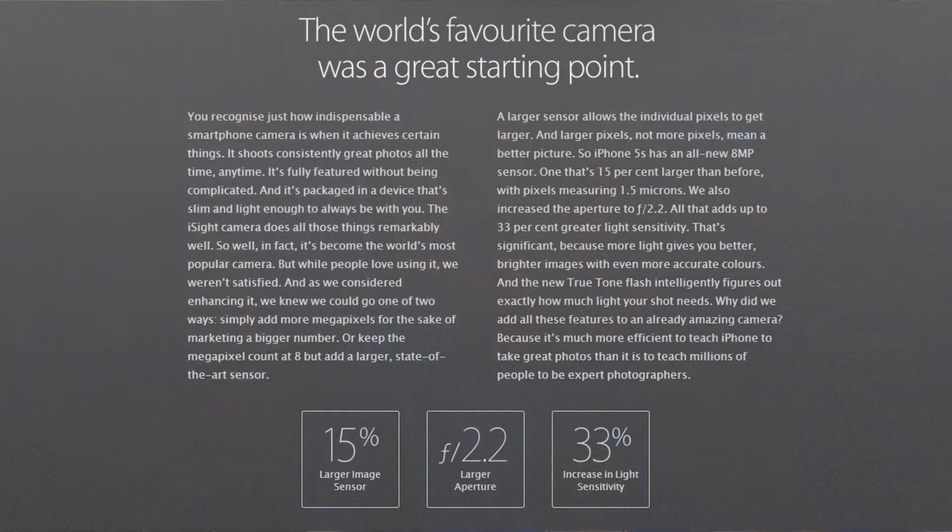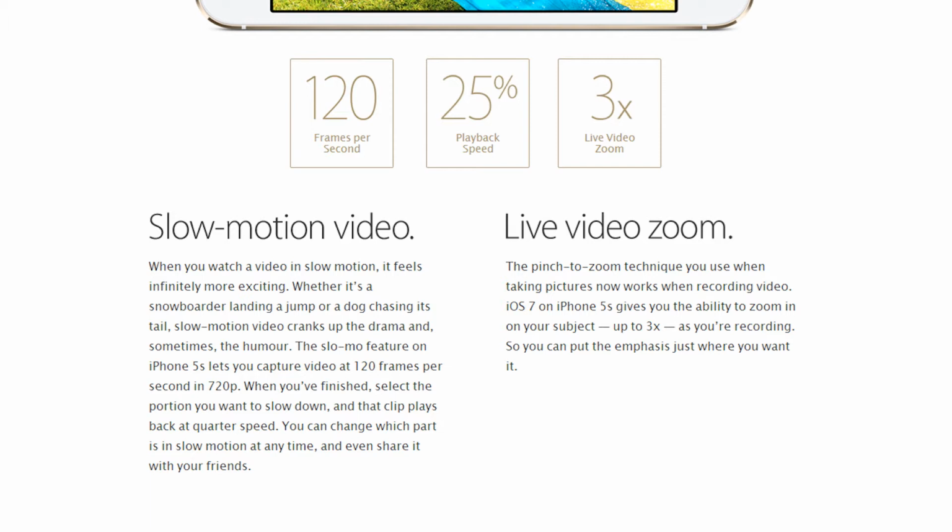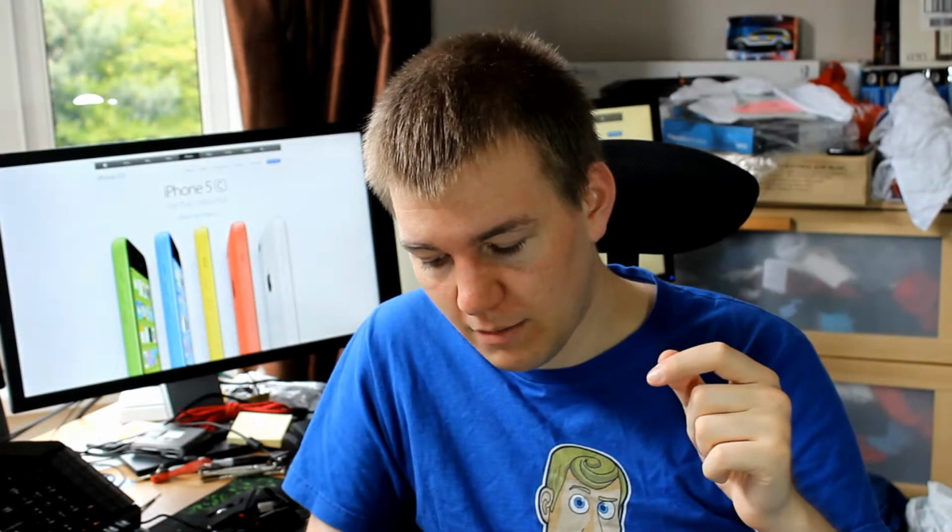It's also getting a 15% larger camera sensor, f-stop 2.2 if that really interests you, 10 frames a second still to photos. You can take 10 photos within a second, which is quite cool. 120 frames a second slow-mo in 720p. That's really cool. I shall come on to that in a minute. 3 times zoom in 1080p capture, like with the iPhone 5C. True Tone Flash, again I should go on to.